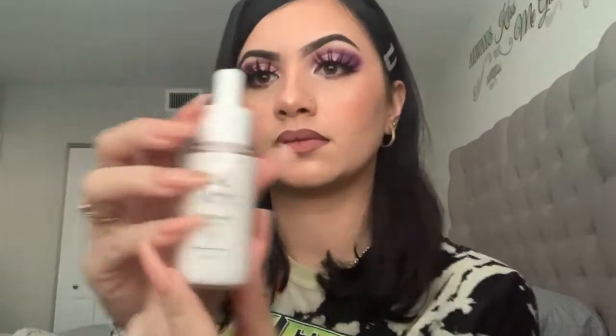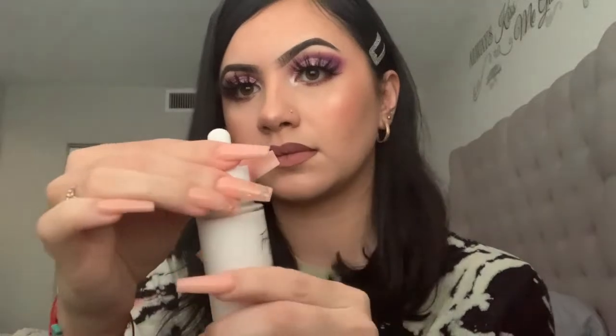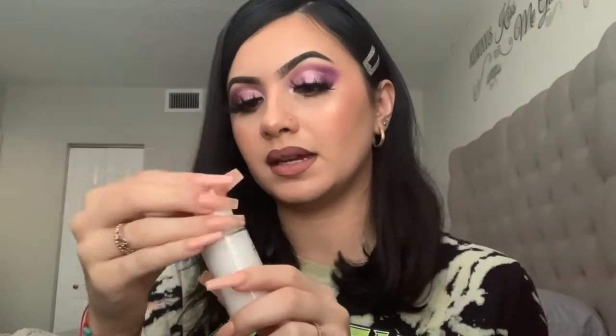And then I got the Fourth Ray Beauty coconut face milk. This smells like coconut because I had to smell it. Yummy.